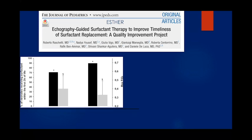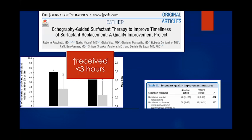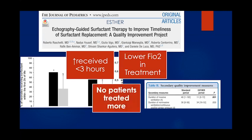In the ESTER study, which is a quality improvement project, they did lung ultrasound for babies as soon as they came into the NICU, and they gave them surfactant if the lung ultrasound score was higher than around 9. What they found is that a higher number of babies received surfactant early on, which is less than 3 hours of life. And that's very important because we already know that giving surfactant early on is better than late surfactant administration. Those babies that received the surfactant early on actually had lower FiO2 requirement later on. Looking at the era before this quality improvement initiative and after, there were no more babies receiving surfactant.